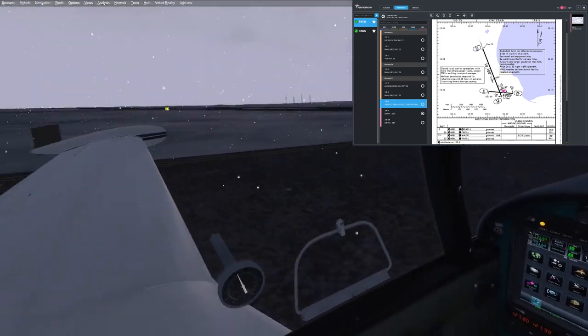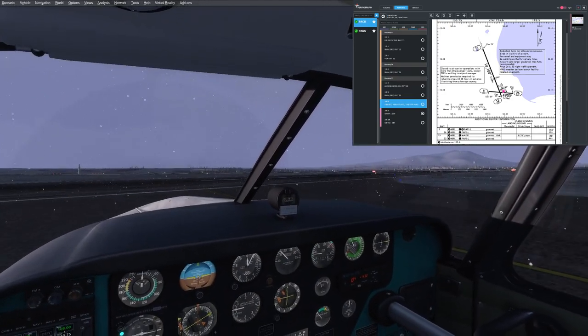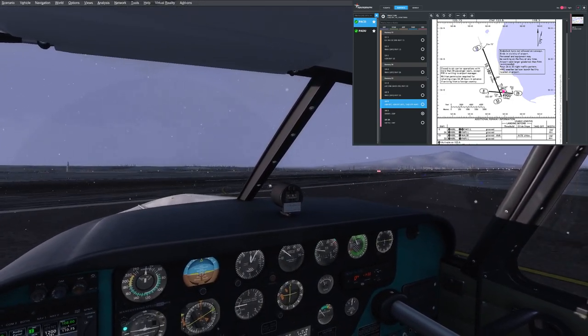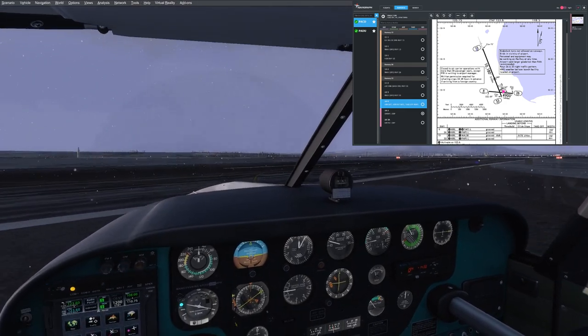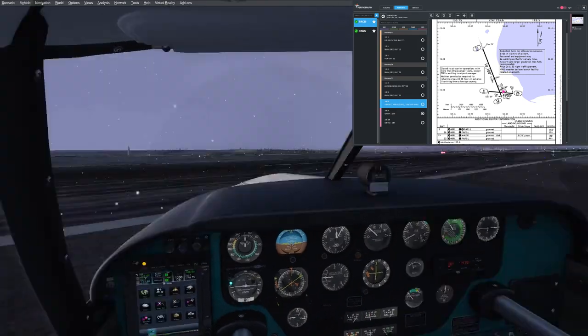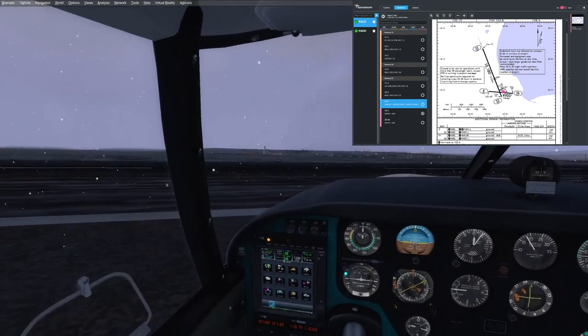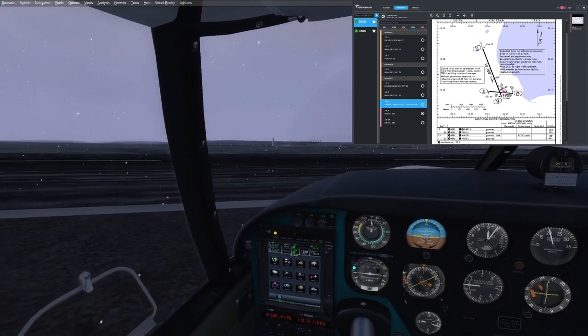All right, let's get the strobes on. Clear left, clear right. Actually, I should probably wait here for this guy to land. Where the hell is he? Meh, or I can make him go around. I don't really care. It's just AI.